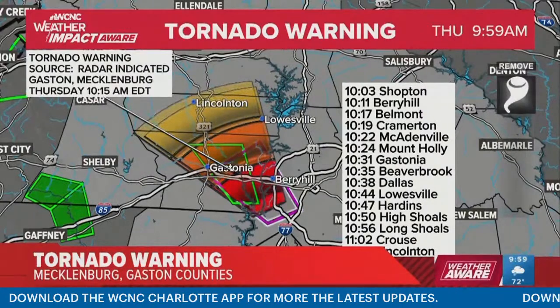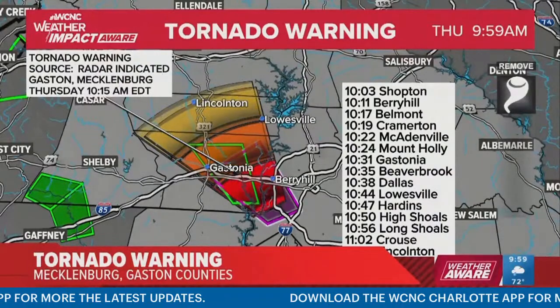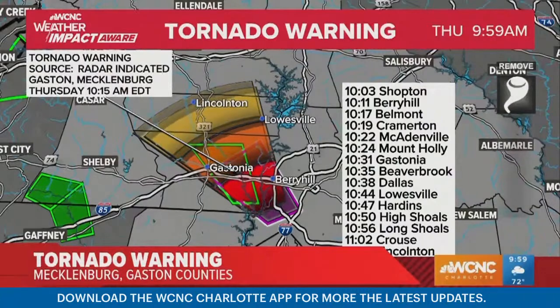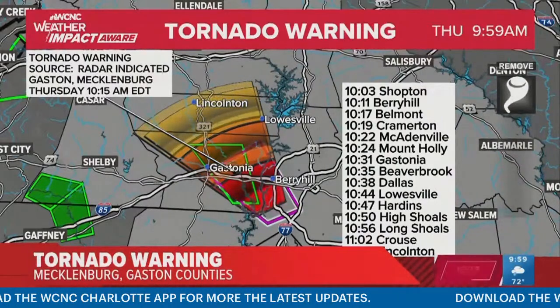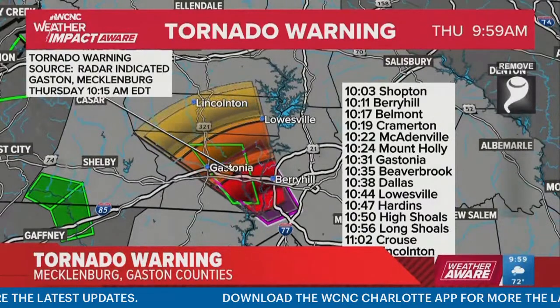Go to the lowest room in your home. If you have a basement, go there. If you have travel plans, avoid those right now, because this is a strong storm, possibly tornado producing, that was located earlier about 7 miles southwest of uptown Charlotte.